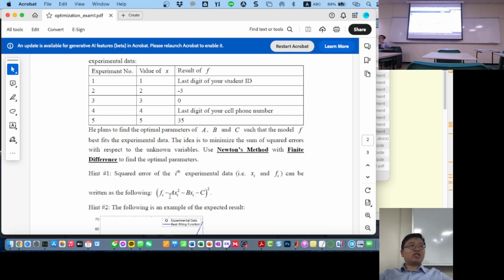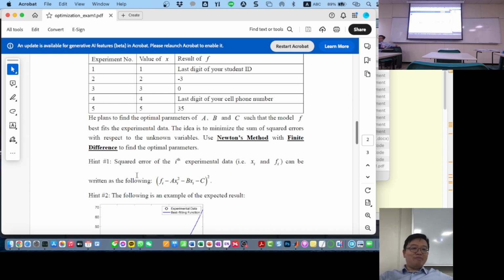Because the error sometimes could be positive, sometimes negative, we take a square of it so that it's always positive. When you sum these terms up, at the end you have 5 of these terms. They are all in terms of A, B, and C. So you end up with a long function where A, B, and C remain unknown. You just need to figure out a way to find the best choices of A, B, and C so this error could be the smallest. That's it. So basically minimize the sum of this term from i equals 1 to i equals 5.